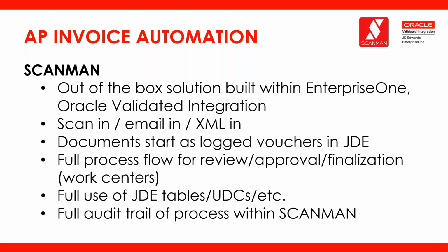The documents start out in this process within SCANMAN as log vouchers in JD Edwards. There's a full process for the review of them, for sending them out for approval, for doing the finalization. That could include tweaking them, could involve redistributing on the financial side, all that sort of thing. This is done in the work centers within SCANMAN. Because this is a JD Edwards product, it's not from Oracle, but because it's Oracle validated integration, this works within JD Edwards. This is one of the big things when we've talked with customers about improving on the AP side. The fact that it's actually within JD Edwards makes a big difference.